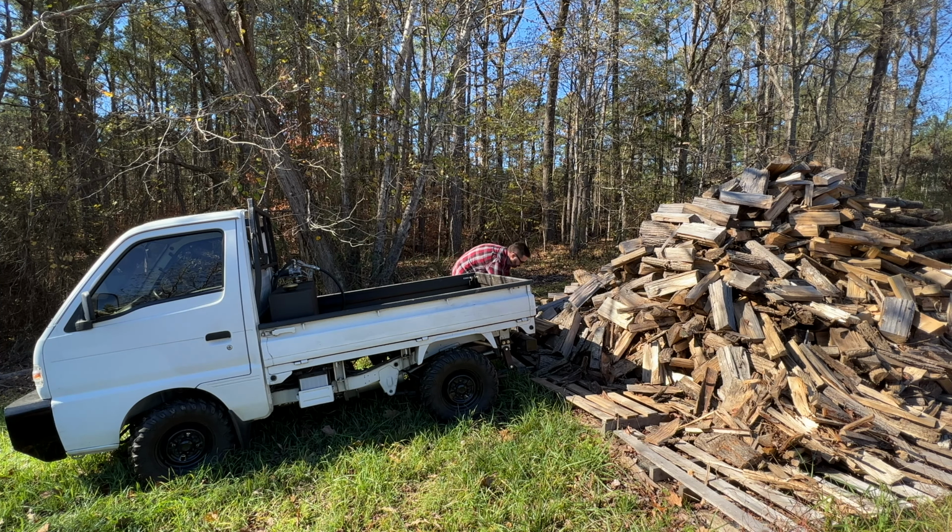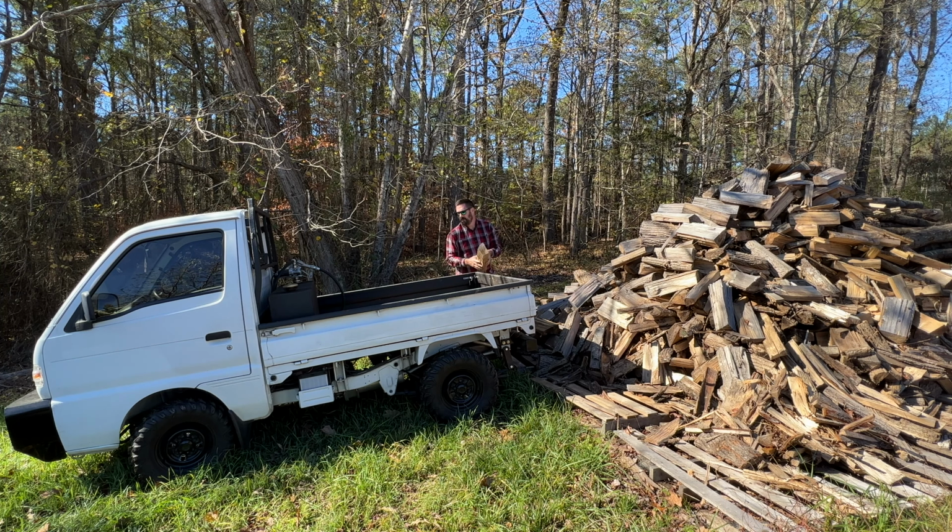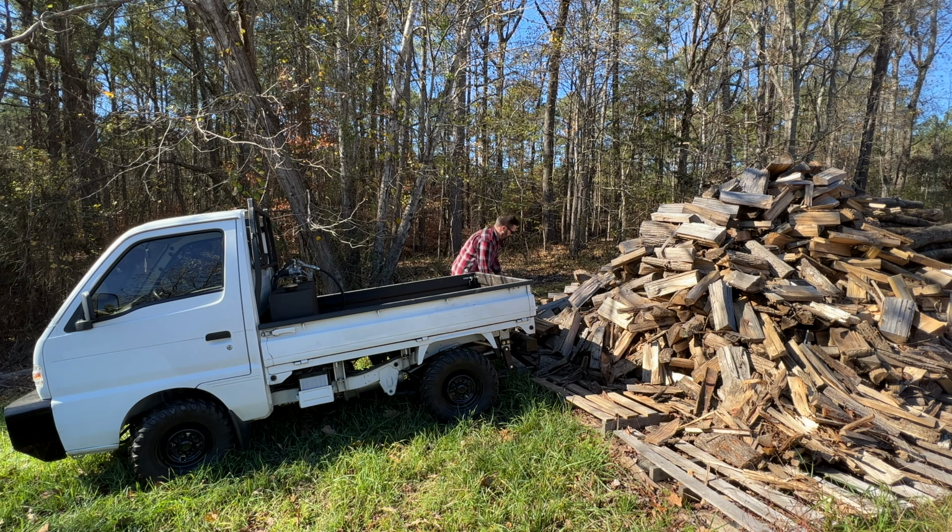It's Sunday afternoon, and I'm using the downtime to catch up on a few chores around the woodyard here at the farm.